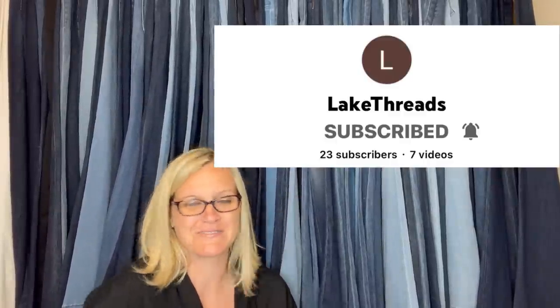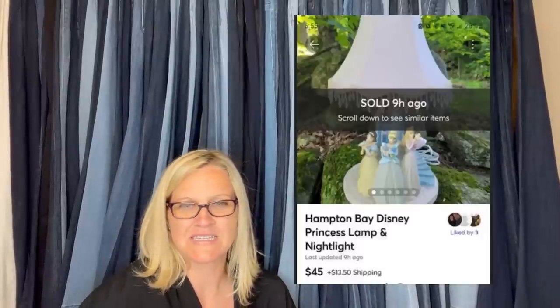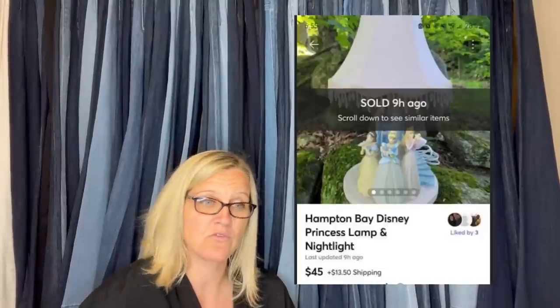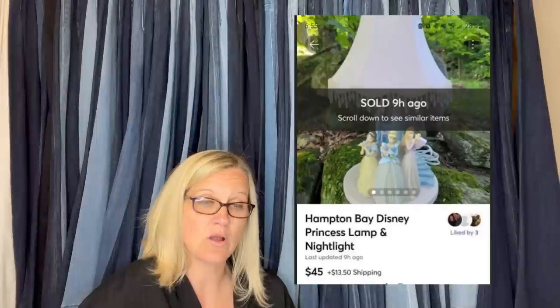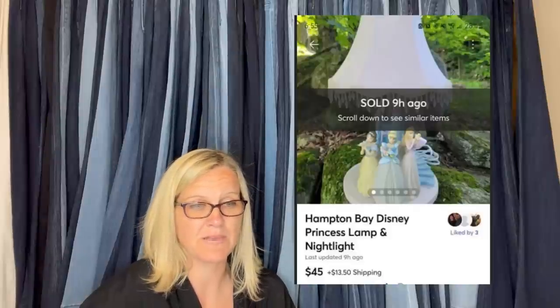I picked up this Daisy Princess lamp for $5 at Savers. Sold in under 10 hours for an offer of $45. So it's a princess lamp. That one sold on Mercari and the buyer paid shipping.